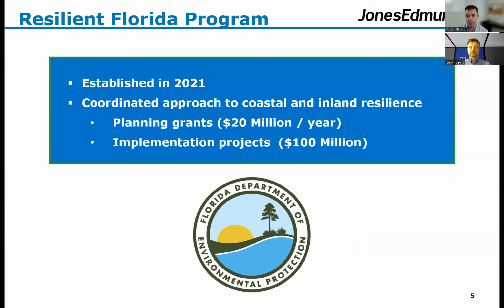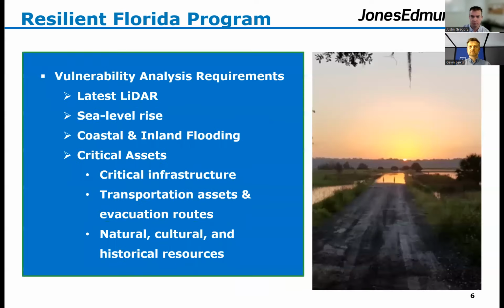The program includes a planning grants component, which provides more than $20 million a year in funding to communities, cities, and counties across the state to help them plan for flood resilience and specifically conduct flood vulnerability assessments. One of the carrots that the state provides to complete these projects is more than $100 million a year in co-funding for implementation projects, helping to improve the resilience of the state. These projects do require that communities have completed the vulnerability assessments laid out by the state.